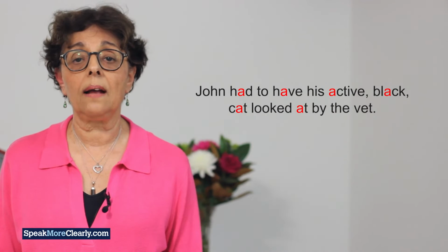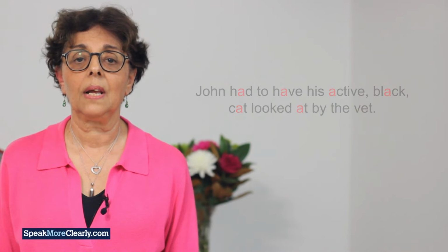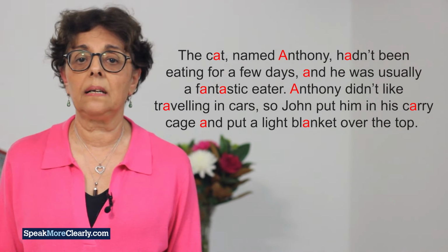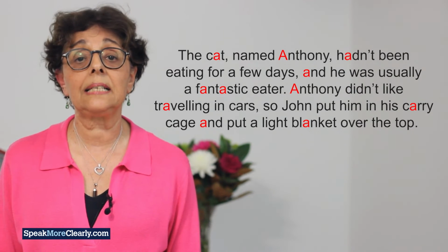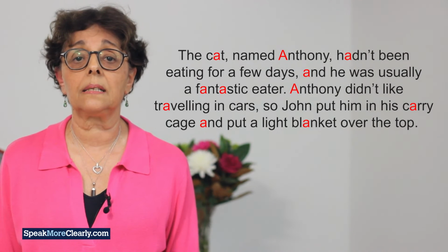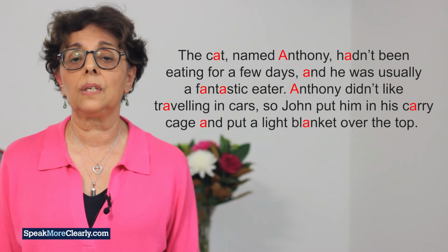Let's start. John had to have his active black cat looked at by the vet. The cat named Anthony hadn't been eating for a few days, and he was usually a fantastic, not fantastic, fantastic eater. Anthony didn't like traveling in cars, so John put him in his carry cage and put a light blanket over the top.